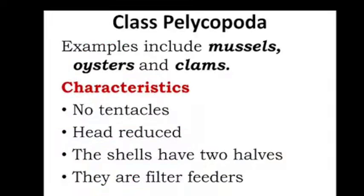And then we can look at class Pelicopoda. This one includes the mussels, the oysters, and clams. So those are the members of the class Pelicopoda. So what are the characteristics of the members of this class Pelicopoda?